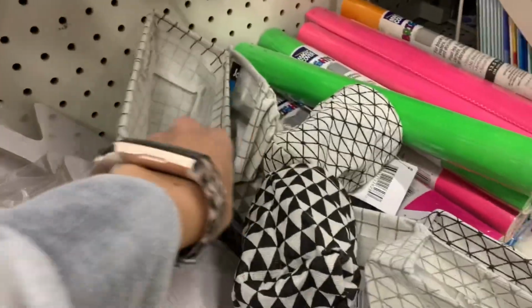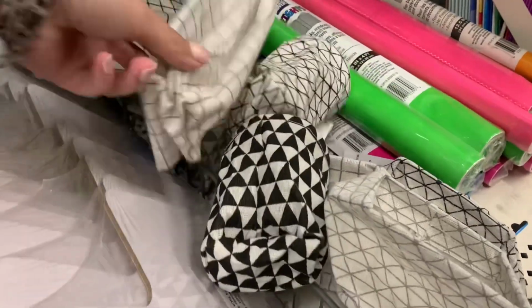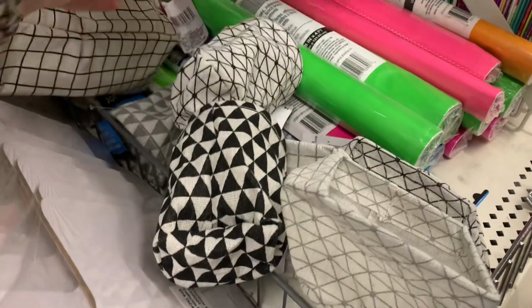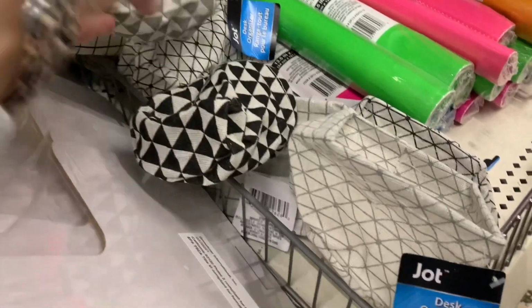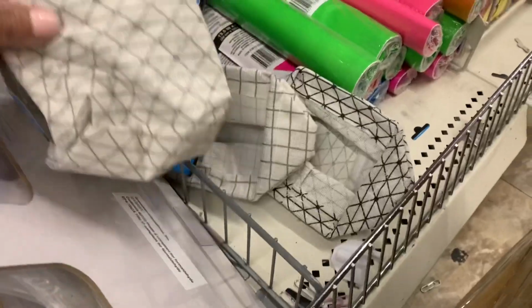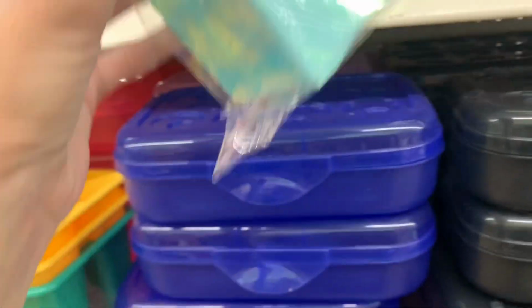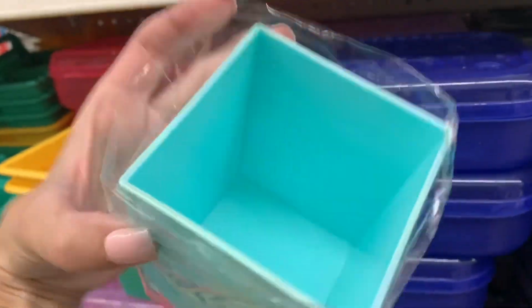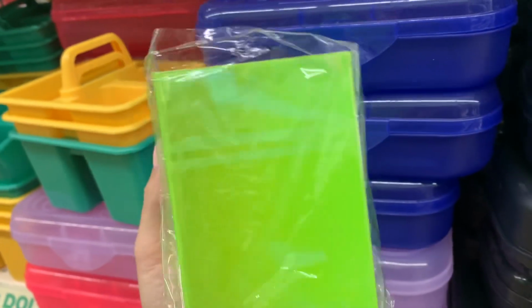Okay, these are new. They're like tiny desk organizer things, but they're collapsible. In my opinion, they feel really cheap. I don't know. If any of you have tried these and liked them, let us know. The patterns are cool. They also have these new containers. I saw these three colors, and these felt pretty nice, pretty solid, and they're kind of iridescent too, if you can see from the video. I was tempted to buy them for my classroom, but I refrained.